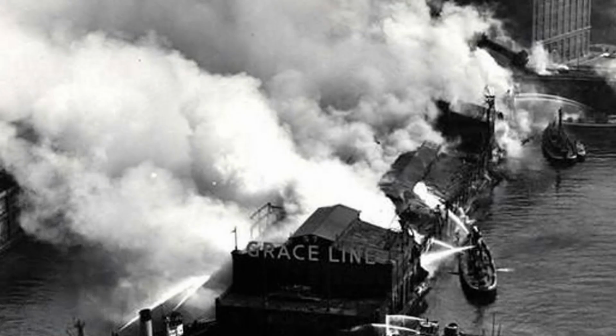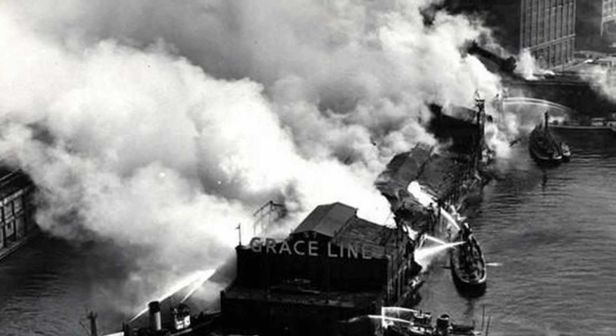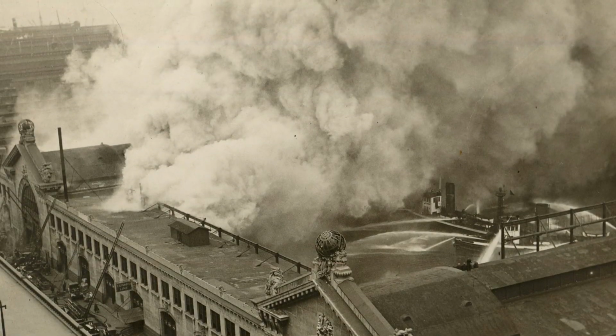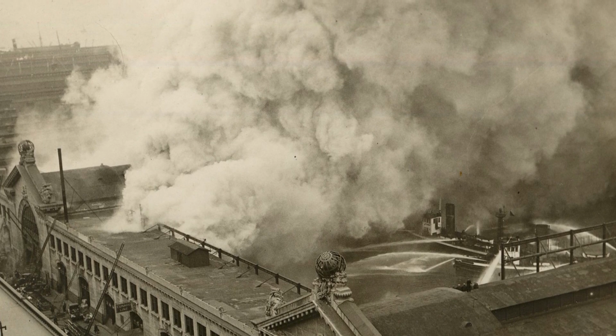As the flames spread, a regular fire alarm wasn't turned in quickly, and Cunard employees rushed to carry furniture and paperwork out of the building with damp handkerchiefs over their faces for protection from the smoke. By the time the first few companies had arrived on scene, the fire was wildly out of control, and some 700 firemen fought the blaze.